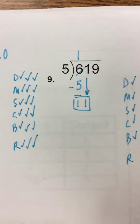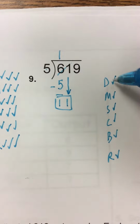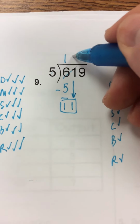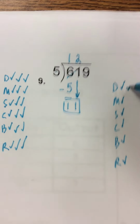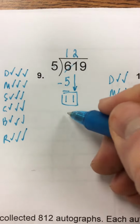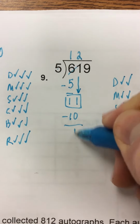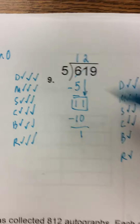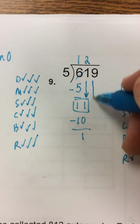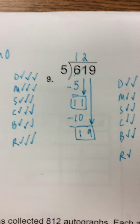This is dead to us. We're going to repeat because there's space in the quotient. Back up to determine. Determine 5 times what gets me close to 11. Well, 5 times 2 equals 10. So let's multiply now. 5 times 2 is 10. Subtract. We have 1. Check. Is the king happy? Yes. Bring down the 9 and box. So we have 19 now as our new number.